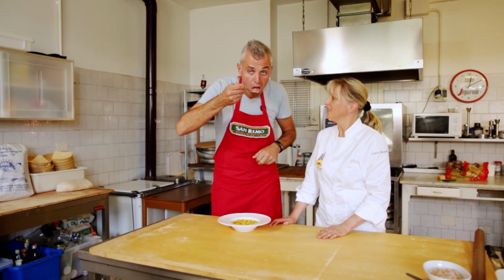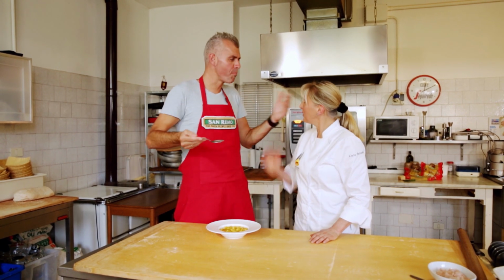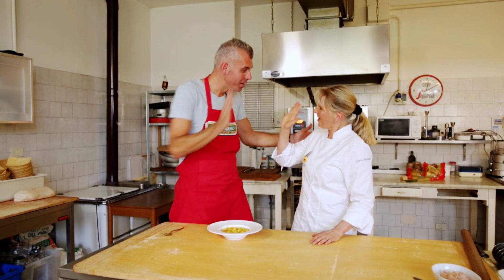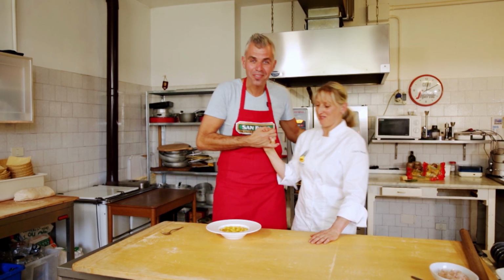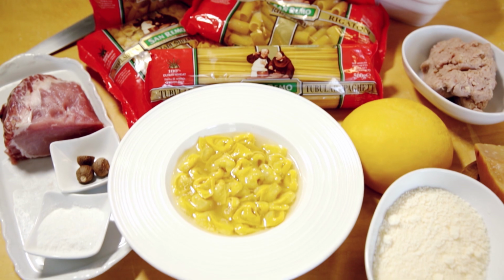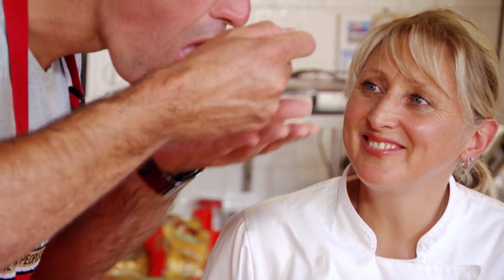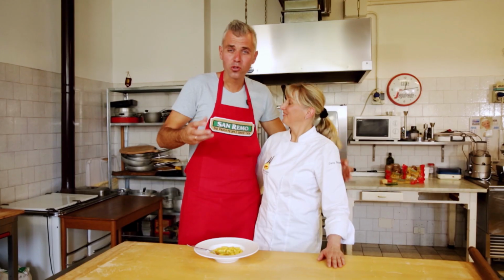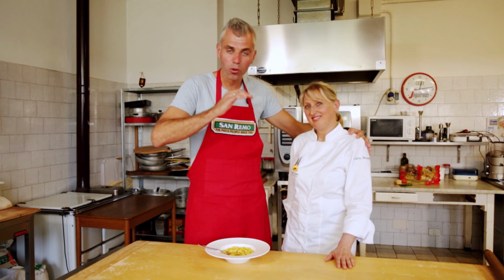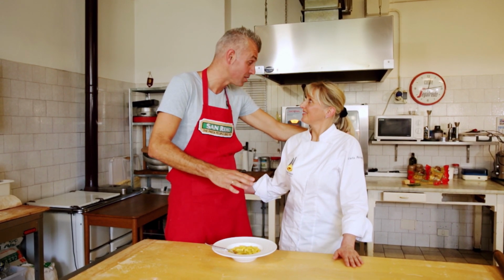Due. Due. Good? Vanno bene? Molto bene. Sei stato bravo. Bellissimo. Bravissimo. Soft tortellini, the filling inside, the brodo's exquisite. Lucia, grazie for showing me this traditional pasta dish.